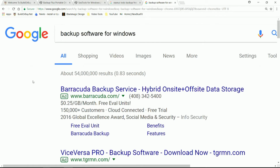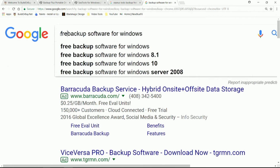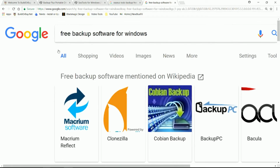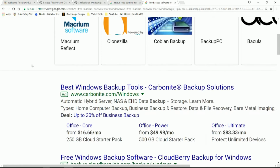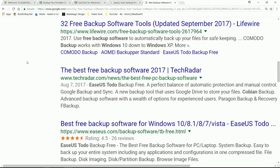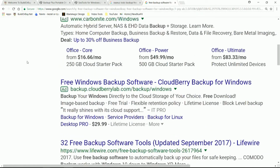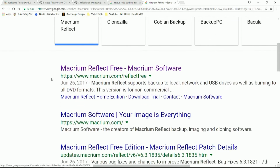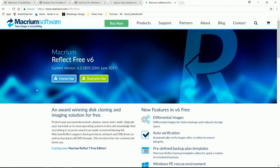Let's do a search for, I can find it this way, free backup software. Macrium. Wow. Macrium Reflect. That's my favorite. Easiest to do in Macrium Reflect. So I'll pull up Macrium Reflect free. I've downloaded it on this machine before. Macrium Reflect free, version 6.